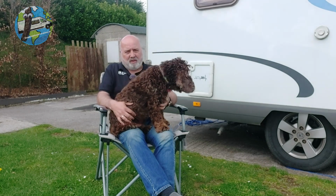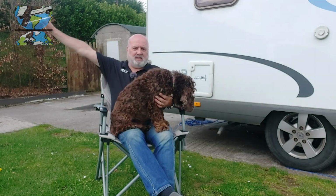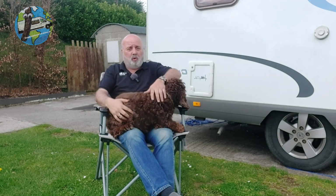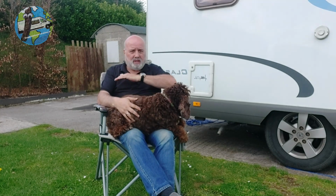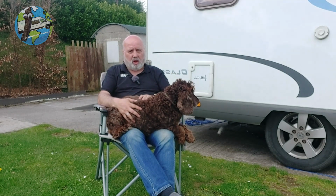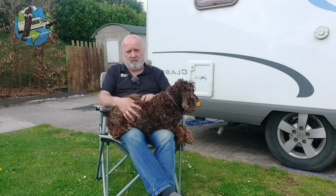The pitches are level. Pitches 15, 16, 17 and 18 are up at the very, very top. The biggest pitches I've seen in a campsite in a long time. With electric hookup, with water, dead level, tent, motorhome, campervan, awning, the whole lot will fit onto them. They're very, very spacious.